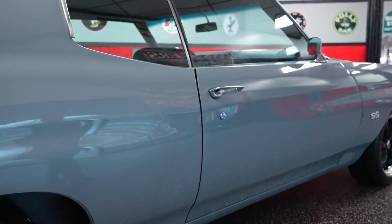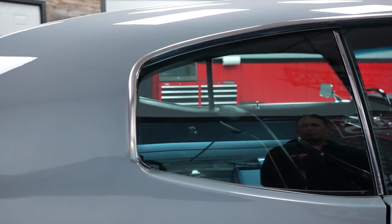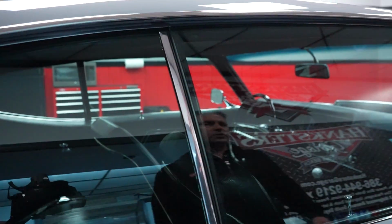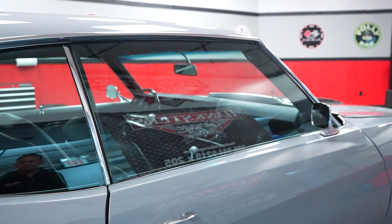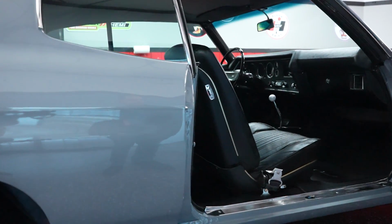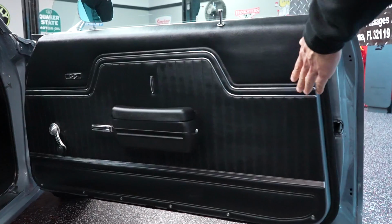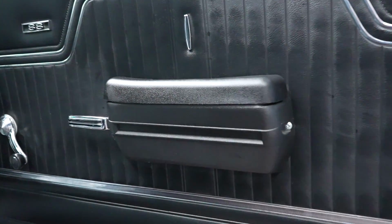Take a look at the still photos. We take photos up close, real up close for you. The quarter window, door glass, all real super nice, super clear on the car. Take a look in the passenger side. So nothing going on with the door panel. There's no warping. None of the chrome is peeling off. The armrest is in nice shape.